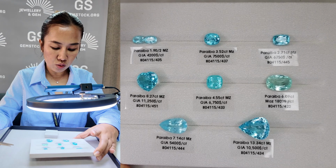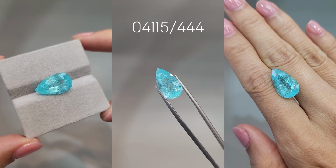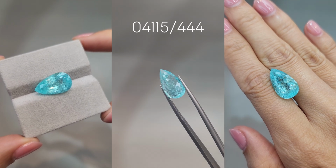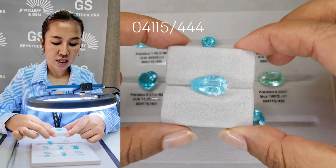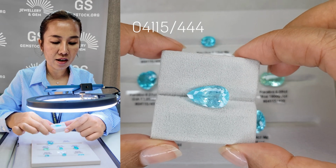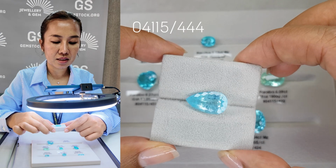Next, we will go to the 7.14 carat elongated pear shape with GIA certificate. Let me show you closer. The unique number for this piece is 444, $5,400 per carat. Look at how neon this piece is.